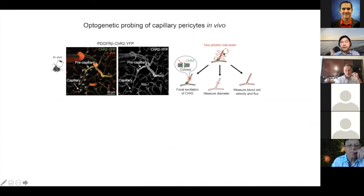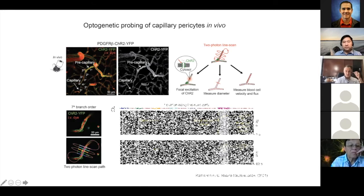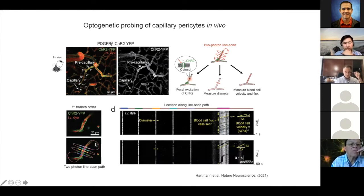And then we applied a line scan that did 3 things. One, the wavelength was sufficient to activate channel rhodopsin. We would scan across the vessel to measure the diameter of the vessel, and we would scan once down the middle to measure the blood cell flux and the velocity of blood cells. This is what the line scan trajectory looked like. And this is what one of the line scans would look like. So I basically took this and just cut it and spread it along. You can see that it crosses the diameter of the capillary 5 times, goes once through the middle, and allows us to track blood cell movement.